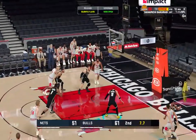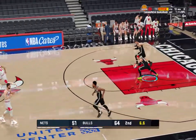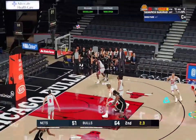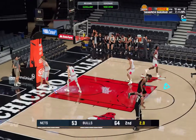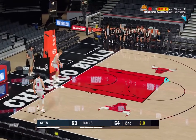Levine wide open. A 3-pointer is right on target. Levine's got a couple of 3-pointers in the second for the Bulls. Here's Brown. That one's good from the corner. That's the pass you want, orchestrating the offense, creating for others.